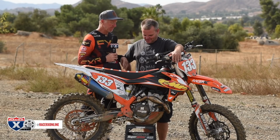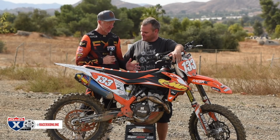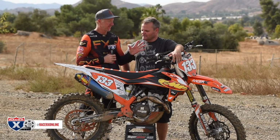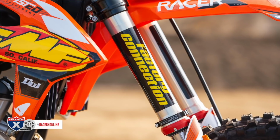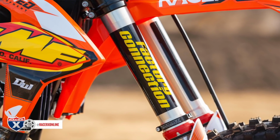All right, let's start. Basically, not a lot of engine stuff done. We have the Vortex and the muffler. So let's start off with the chassis. Factory Connection did something that I really like, a KYB conversion. So talk about that. So, I've really tried hard, and I know you have too, with air forks.